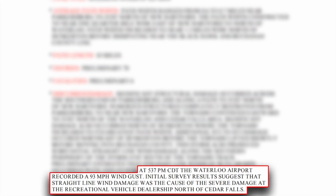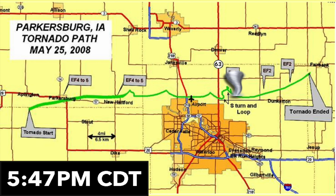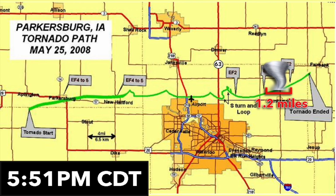At 5:37 p.m., the Waterloo Airport recorded a wind gust of 93 miles per hour, and straight-line wind damage caused severe damage to a recreational vehicle dealership north of Cedar Falls. The tornado suddenly grew in size and strength, widening at one time to 1.2 miles north of Dunkerton, causing EF2 to 3 damage to a farmstead around 5:51 p.m. Within minutes, the tornado would weaken and lift southwest of Fairbanks.